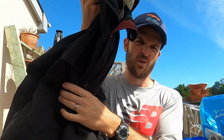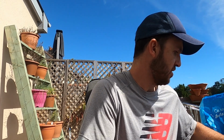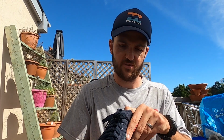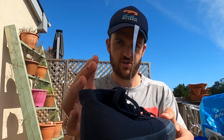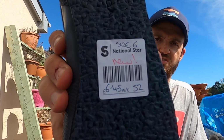But yeah, hopefully 25 quid back on that one, because it's Gore-Tex, isn't it? Gore-Tex sells itself. Brilliant. Okay, same shop again. Only two things from that first shop were these pair of Supergas. Now another pair of Supergas. These are a size 6, and they're more of a mid boot rather than a shoe. But crucially, they are new with tags. So these were, there you go, new, £6.45. Happy to pay that. Hopefully, well, it should be like 30 quid.